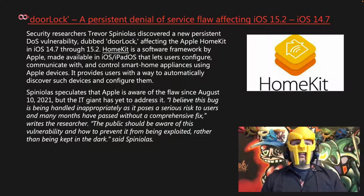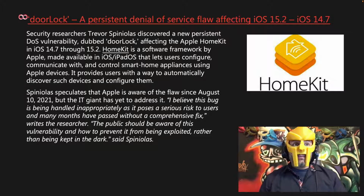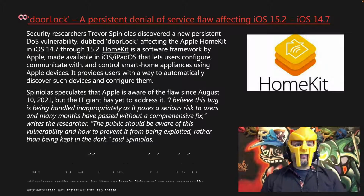Spiniolis speculates that Apple has been aware of the flaw since August 10, 2021, but the IT giant has yet to address it. "I believe this bug is being handled inappropriately as it poses a serious risk to users, and many months have passed without a comprehensive fix," writes the researcher. "The public should be aware of this vulnerability and how to prevent it from being exploited rather than being kept in the dark," said Spiniolis.